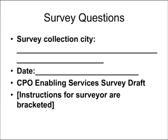There's the title, the CPO Enabling Services Survey, and then just a statement there about the instructions. Throughout the survey, you're going to see instructions in brackets, just like that. Those instructions are for you to have in mind, and sometimes there will be information that you can share with the survey participant. You might be giving examples of certain things, medical conditions, types of services.